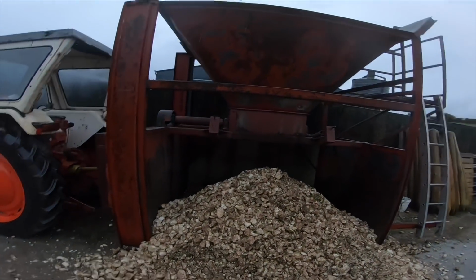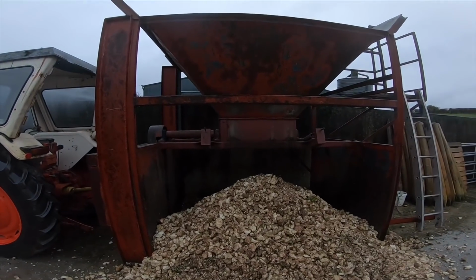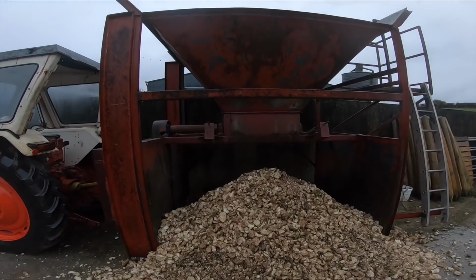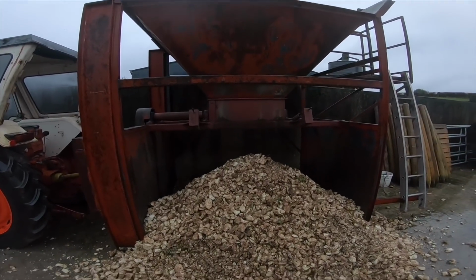This is the chopper. A couple of years ago we spent a few quid on it. We bought it cheap enough money. It needed a drum and it wasn't working properly. Bought a drum, or got a guy to come and put a drum in it for us, a guy who knew what he was at. Set it up well, and it is chopping well.